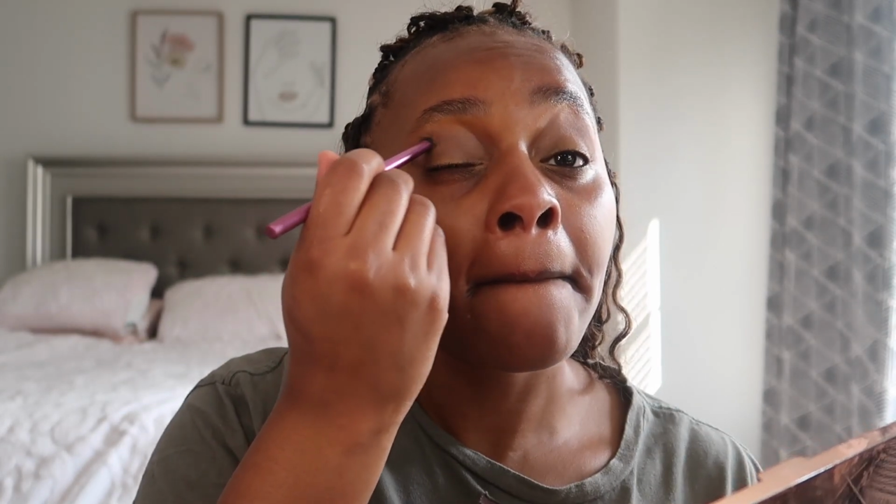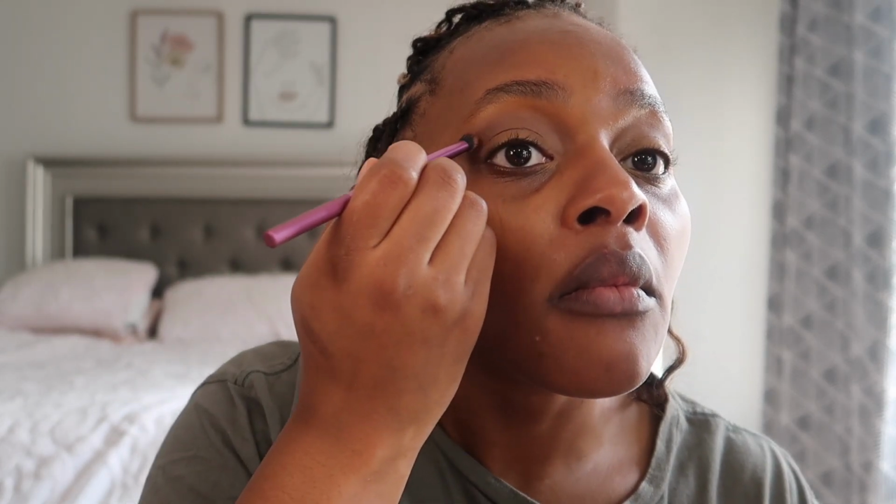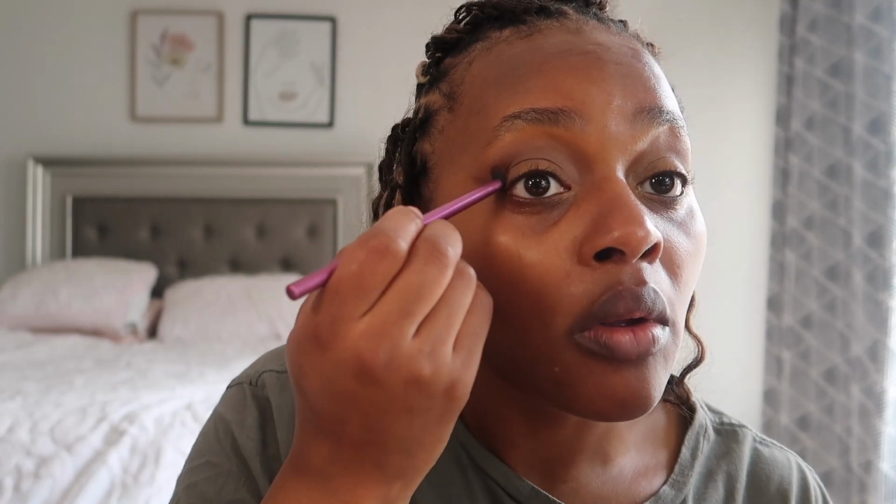And because the brown was not showing up in the way that I wanted it to, in order to deepen my crease and really define my eyes, I went in with that darker shadow and kind of just patted it on the outside while also maintaining that elongated crease that I'm talking about. I went in really heavy on this side, but it's fine.